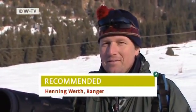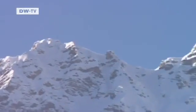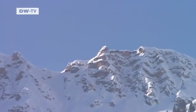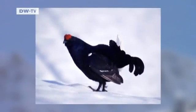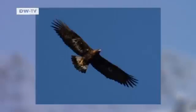I'm the warden of the Allgäu High Alpine Nature Reserve. These mountains have more species than any others in Germany. They're home to a wide variety of plants and animals. Like the golden eagle I've just spotted up there on the ridge. All sorts of species have made this their habitat.